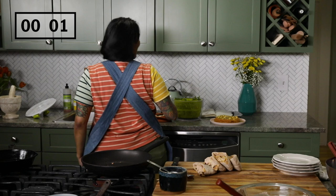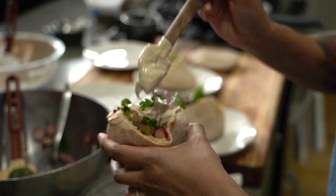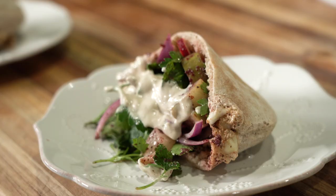Maybe I shouldn't make 10 things. Our pickly salad, tahini sauce. They are hot and sloppy. The little pita pockets. Huh? Okay, I guess I'll clean up.